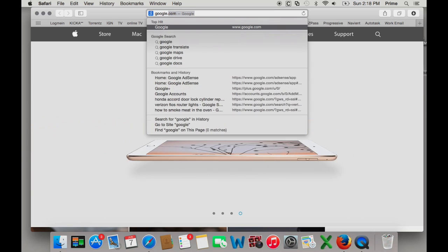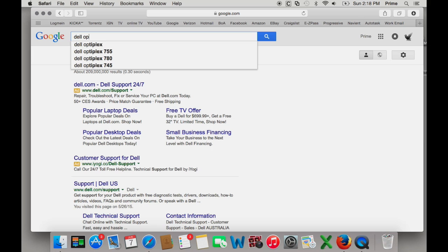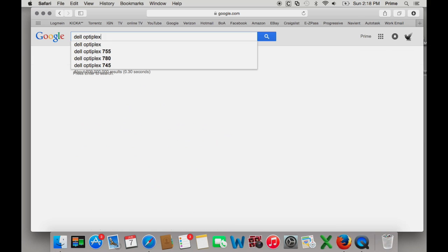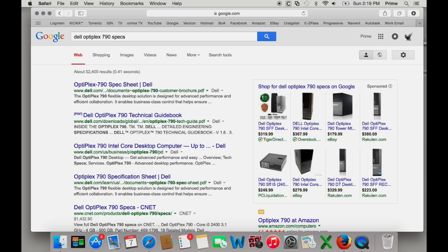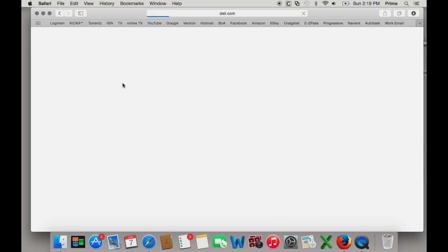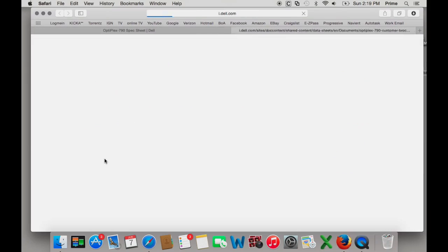So we're going to go to google.com. So I have, like I said, a Dell Optiplex 790. And then we're just going to look up specs. So whatever computer you have, just type that in and put specs at the back of it. So like, let's say if you had a Latitude, or if you had a Mac or anything like that, just check the specs out. So I have the spec sheet here. I'm gonna click there. Let's wait for it to load. All right, so let's view it.